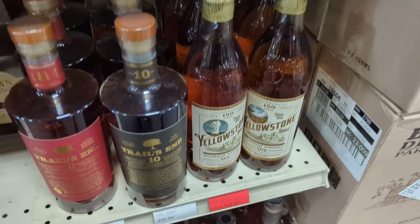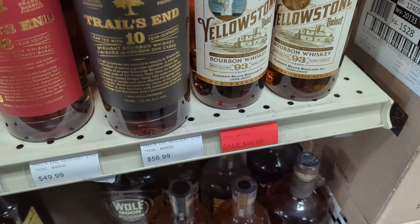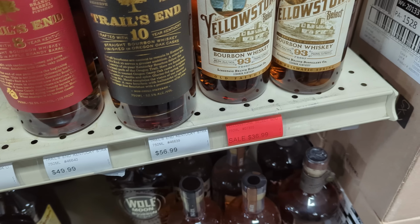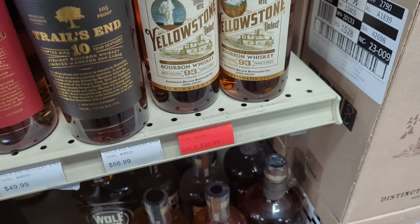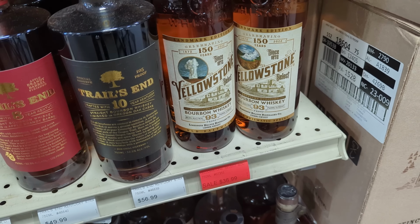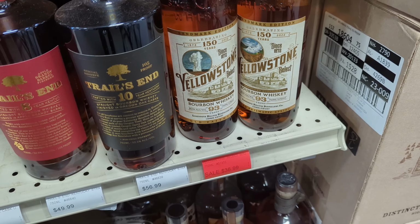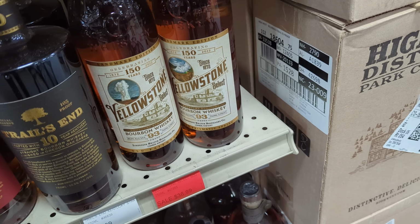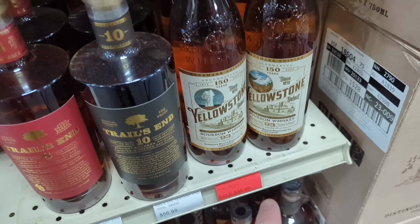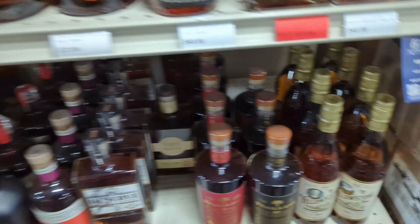So we found some Yellowstone bourbon whiskey. This is coming in at 93 proof, 46.5%, out of Kentucky. This is $36.99. It's a really cool bottle and actually tastes really nice. They also do a bunch of the single barrel store picks, which if you find a chance to get them, they come in around about 45 bucks. You should definitely get one. So this is something that we can definitely use as a Friday night pour.